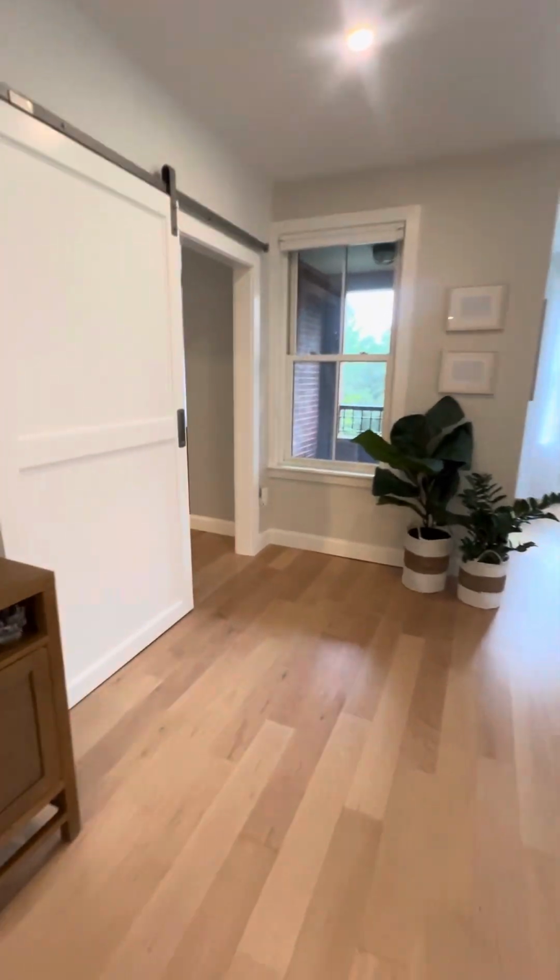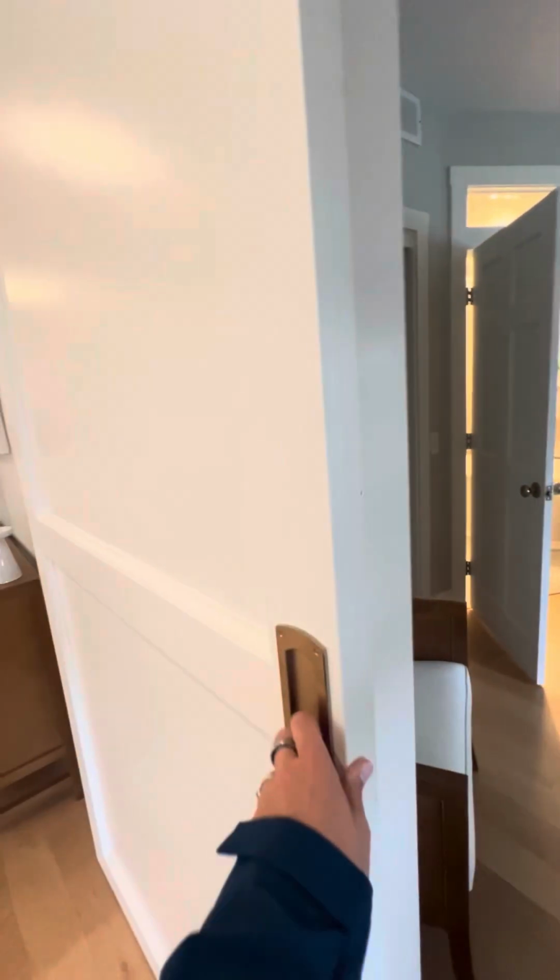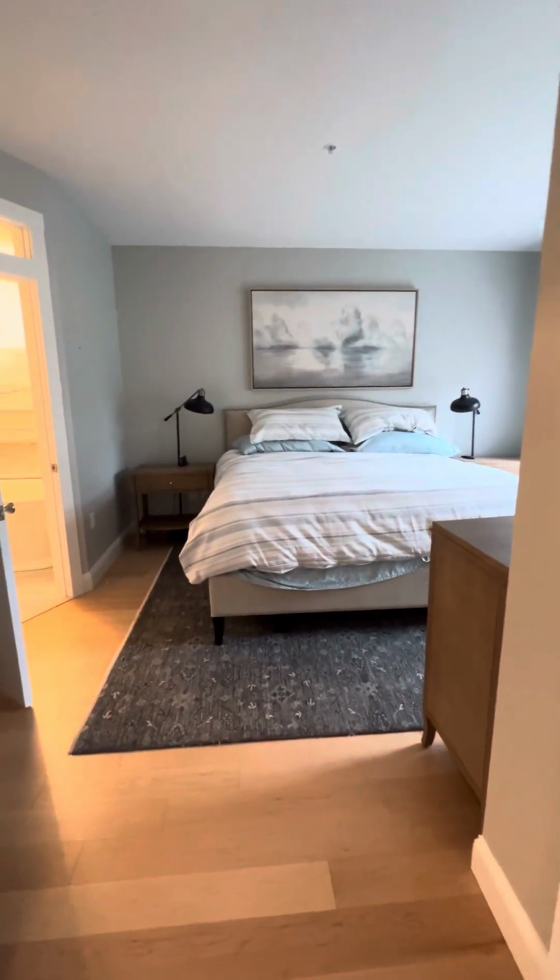So, primary bedroom here. There's a nice barn door, a nice wide door.